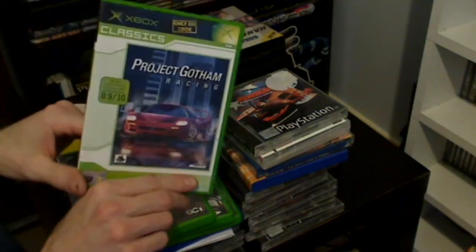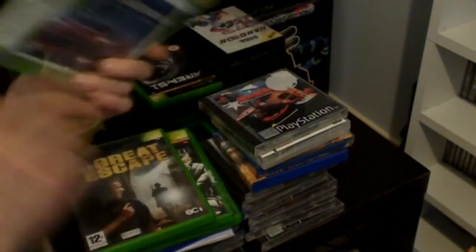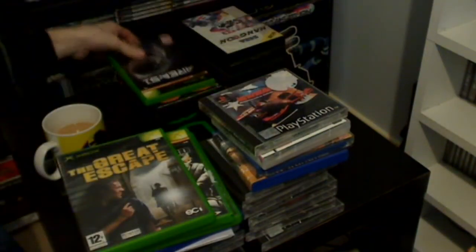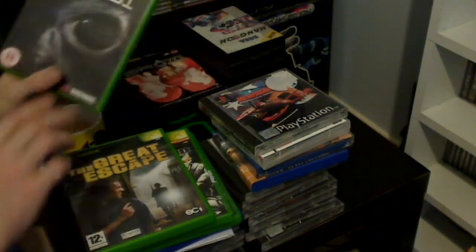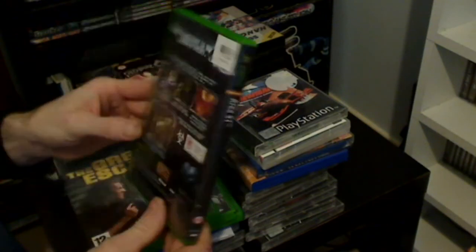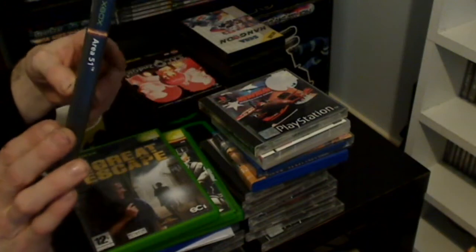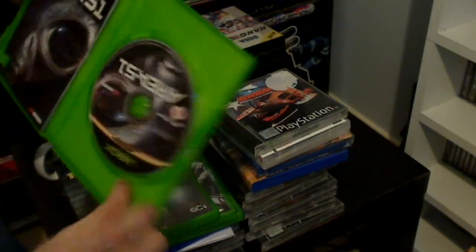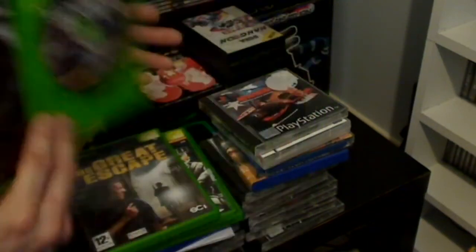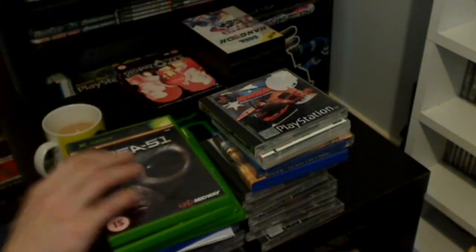Next is Project Gotham Racing. This is 360 compatible. In fact, I don't think I'm going to trade this, I think I'm going to keep it, to be honest. Next is a game I really wish worked on the Xbox. Never played it before, but it looks cool and the cover art's awesome. Area 51. Quality looking game. Nice big fat aliens, so it's gotta be pretty good. I'm tempted to keep that as well.